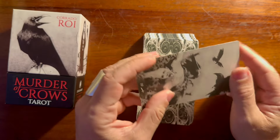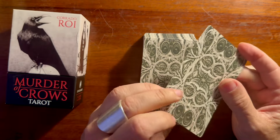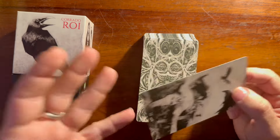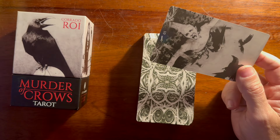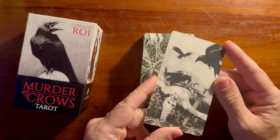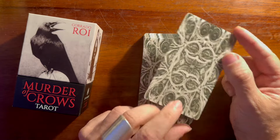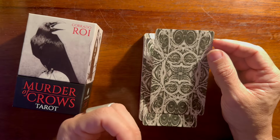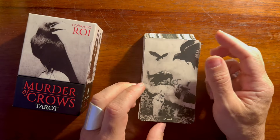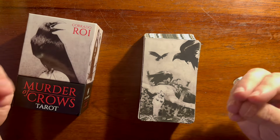The paper stock, or the quality card stock, is pretty good. I'm happy with it. It's not bad. And if you know Los Scarabeo, they have different paper qualities for their cards. And this is one of those decks from Los Scarabeo where they do a better paper quality. This is the back of the card. It is reversible. The back of the card is not my favorite either, so it really doesn't do anything for me.